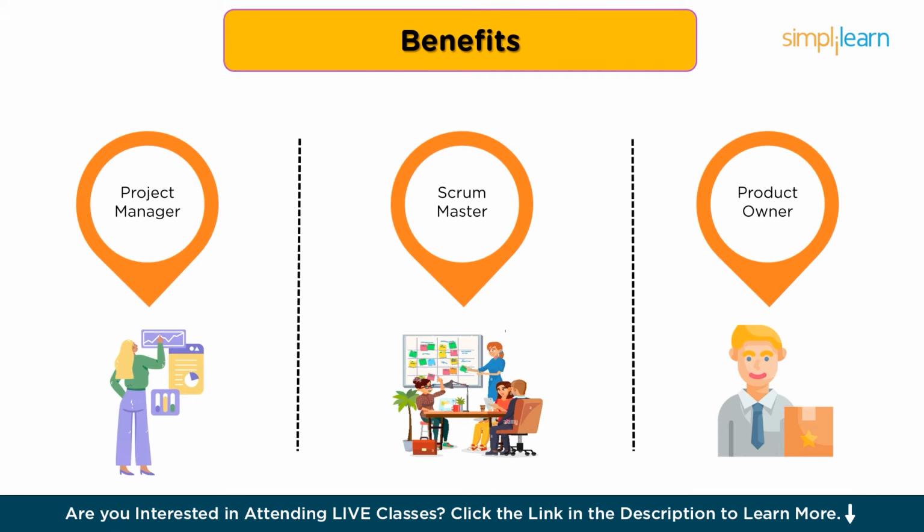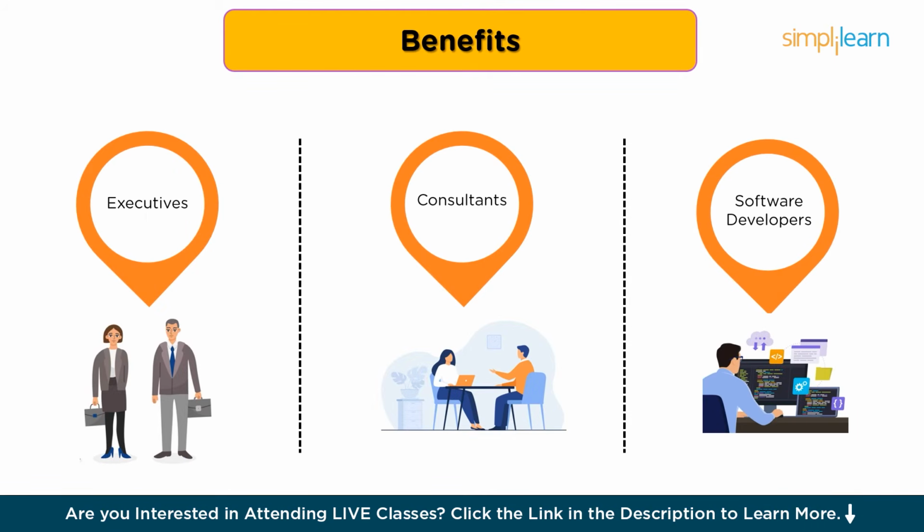It's a must-have for product owners seeking to excel in their roles. Executives and leaders also benefit greatly from SAFe Agilist certification. It offers a strategic understanding of SAFe principles, enabling them to drive organizational agility and achieve business outcomes effectively.